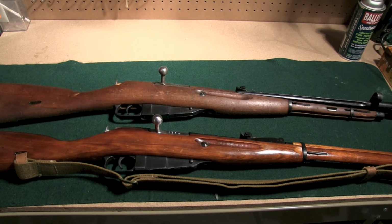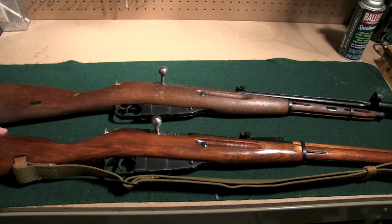I absolutely love it. And if you're new to firearms, the Mosin Nagant was adopted and used by the Russians and Soviets. I believe they adopted it in 1891, if I remember correctly, which is why it's called the 91. Then they remodeled it in 1930. This rifle was used throughout the Russian Revolution, World War I, World War II, pretty much all their fighting between then.